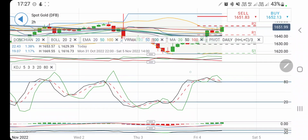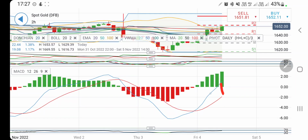Directional movement bullish. Stochastic is overbought. The MACD is divergent and bullish. See, it has seen the peak here on the 2 hour charts. Probably it may start to converge from here, hence you have to remain careful.